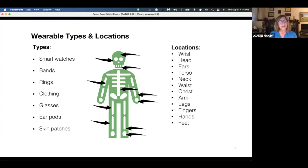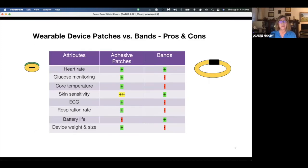Another form factor that's going to continue to increase would be the ear pods or devices in the ear, the electronic clothing or the e-textile type of applications. They're working on those as well. So we'll see how that moves forward, as well as the glasses. So this gives us a view of our options on the wearables, and it helps us with some of our definitions. So I'll move on now to compare some of the pros and cons that I see between bands and adhesive patches.